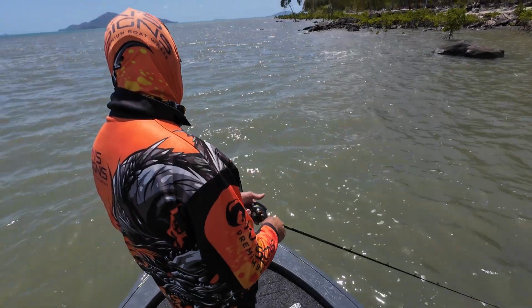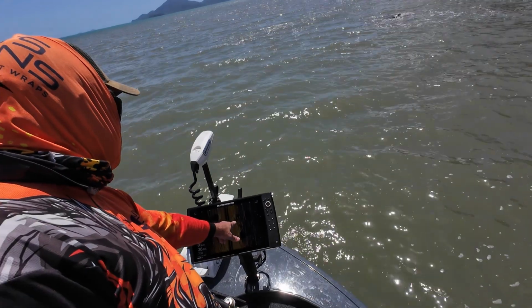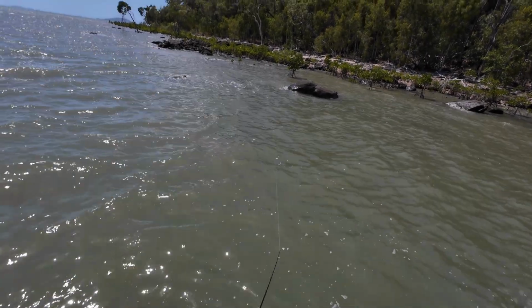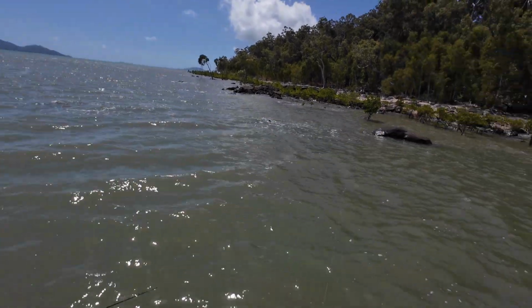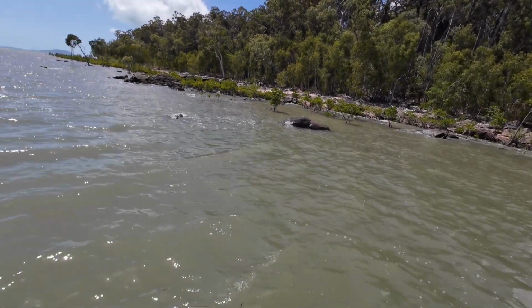Back in a second. One there, see the shadow? Yes, it looks like it's there. It's a barra. You'll get them through here. Best time to fish here is winter. Yeah, these rocks get hot and the barra will hang around them.